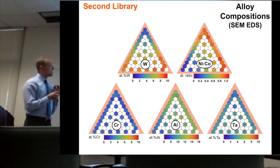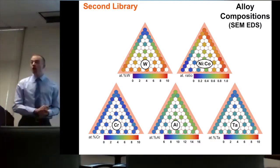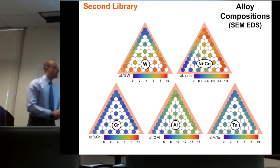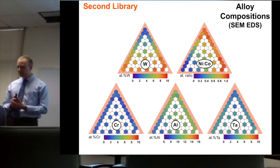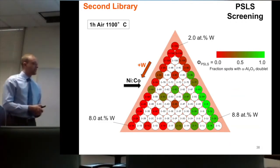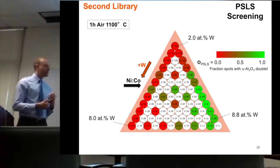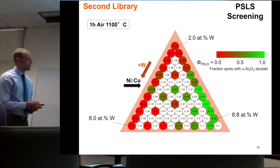In this library, we'll be investigating lowering the tungsten content as we move up, and again, increasing the nickel to cobalt ratio as we move to the right, with the other compositions held fairly constant. We can, again, oxidize these buttons under our target conditions and apply our non-destructive PSLS technique to rapidly look for regions of more promising oxidation behavior.